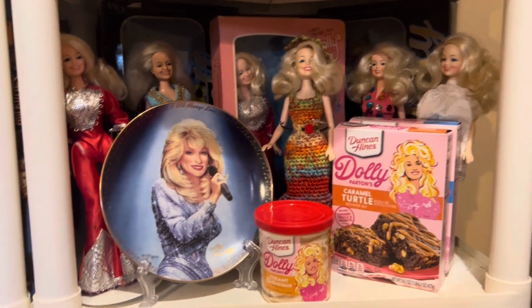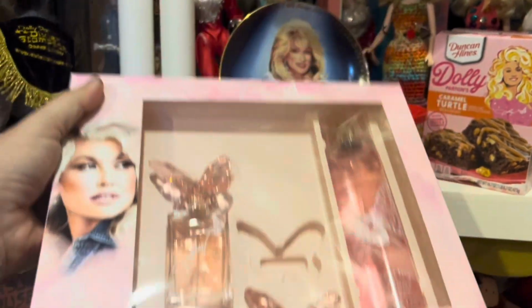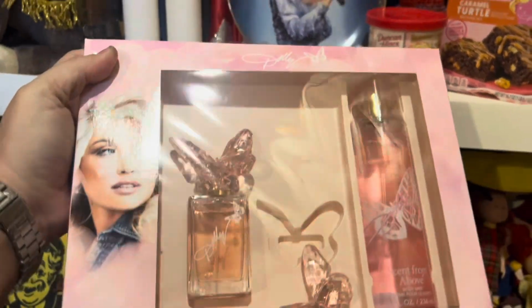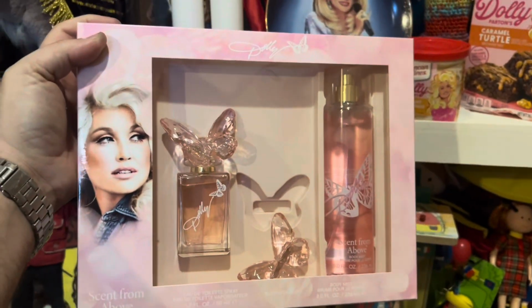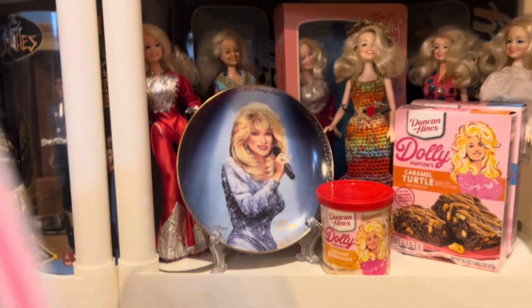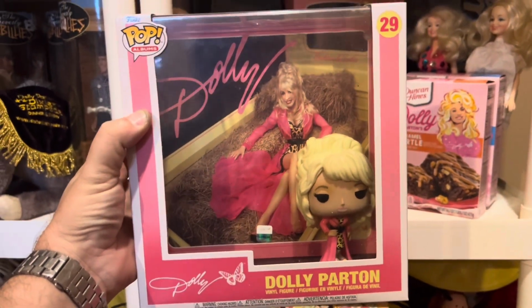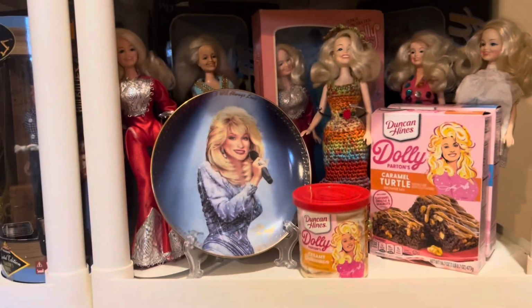Today's episode of valuing my toy collection, we're going to value some Dolly Parton items. We're going to start out with this perfume set, and it's worth about $40. Anytime a celebrity adds her face or name to something, it usually increases in value. Then we have this Dolly Parton Funko set. It's worth about $30. That just came out this year, I believe.